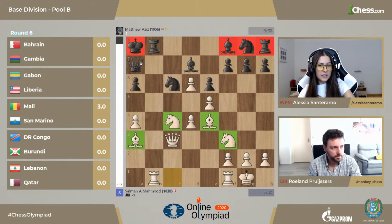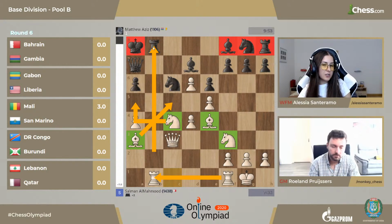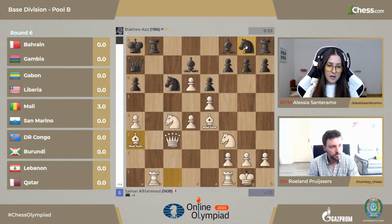And white is just two pawns up, so okay, you can still play on, but this position is already quite desperate, I think. Of course, bishop c5 is coming, knight a5 is coming, also to change a pair of rooks and then bring the other one, eliminating another protecting piece. The bishop cannot go out. The knight can go out, but it's not enough. So it's really a tough position to play. I guess it's hopeless.